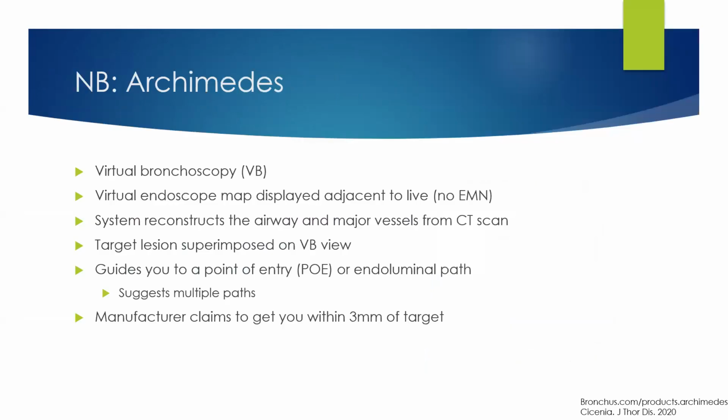The main product that's available in the market is called the Archimedes. They use virtual bronchoscopy, so it's not EMN. Essentially the system will reconstruct the airways and the major blood vessels from a CT scan that was done previously. Then your target lesion gets superimposed on the virtual bronchoscopic view, and the software will guide you to a point of entry, and sometimes will suggest multiple paths to get to that point of entry, of how you can perform your biopsy out into the parenchyma. The manufacturer claims to get you within 3 millimeters of your target.